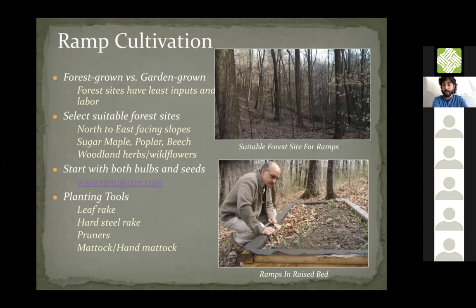So we recommend this approach, forest farming, for a lot of folks. It's sort of the easiest way to go. You would want to make sure that you're picking the right site. And we talked about what that looked like: north and east facing slopes. You're looking for your sugar maples, poplars, beech, and your associated companion herb species. If you don't have the right site, your forest farming approach is not going to work. So that's a critical piece. But if you can get that right, it's a great way to go.